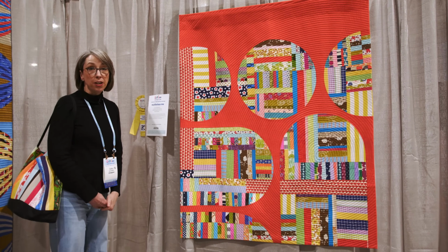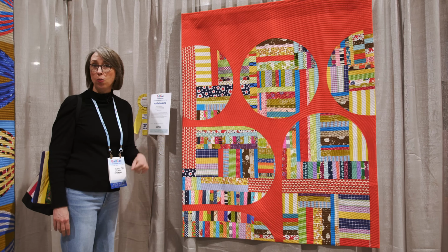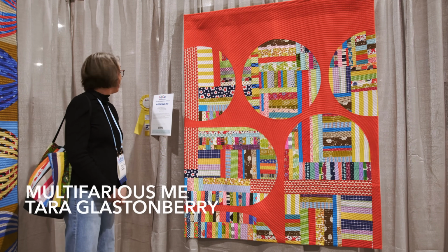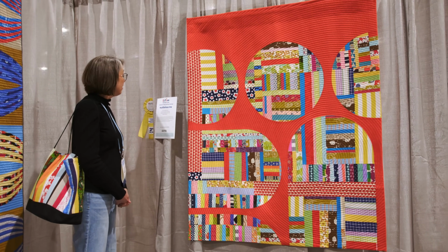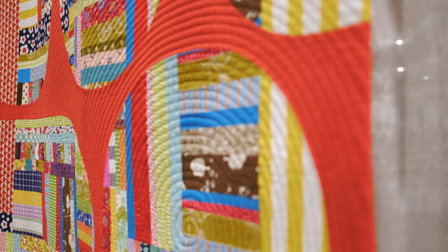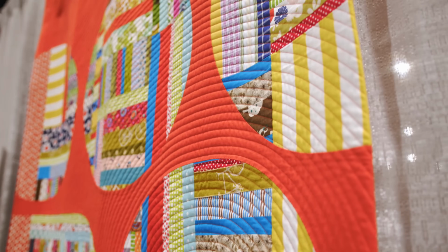So this is the second place winner in the American Patchwork, APQ. By the way, if you follow APQ on Instagram, it's All People Quilt, which somehow I didn't know that. Anyway, Multifarious Me by Tara Glastonbury from Kensington, Victoria, Australia. She says, this may be the most me quilt I've ever made, full of scraps, vintage textiles, thrifted sheets, and shirts. A mix of machine piecing, hand, and a little bit of raw edge applique. Oversized shapes that provide clean lines echoed with the quilting. The only thing I didn't manage to get in was a bit of hand stitching. Maybe on the next one?